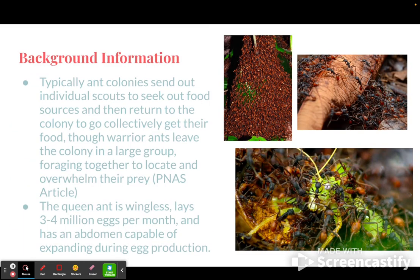And then here's some background information. So typically ant colonies send out individual scouts to seek out their food sources, then they'll return to the colony to gather a group to go get their food. But warrior ants actually leave their colony in a large group and forage together to locate and overwhelm their prey.